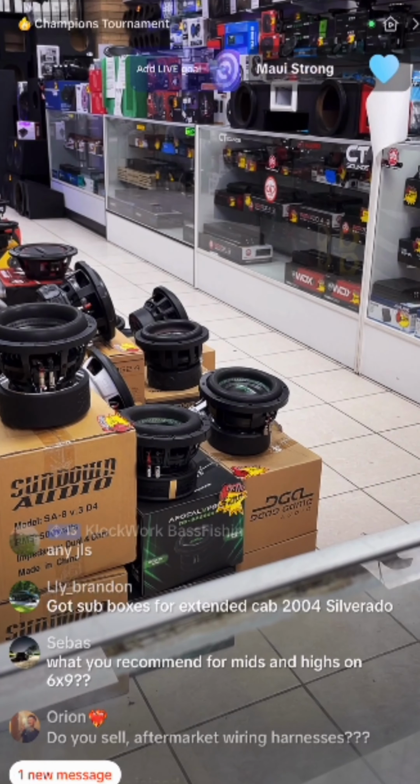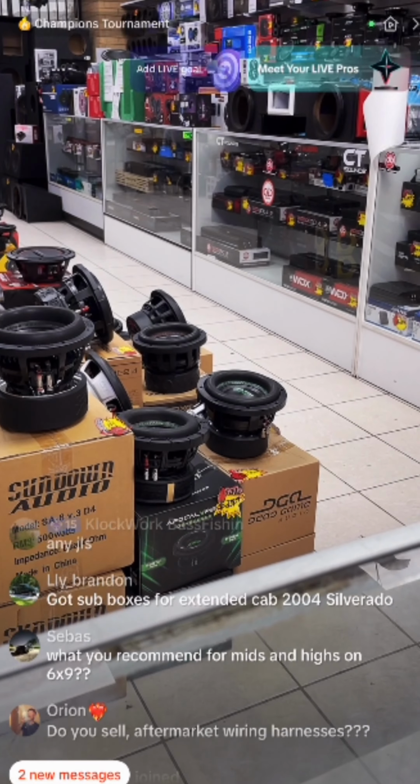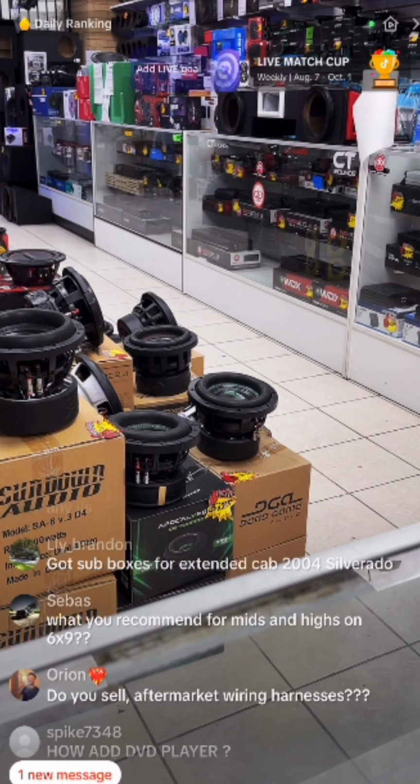Yes, sir. We got the boxes and subs for the extended cab. For a 2004 extended cab, we have them in 8s, 10s, and 12s, bro, depending on what you're looking for. It really depends on you, bro. It depends on what kind of sound you're looking for. Do you want people to hear you down the block or just something clean? It just depends on you, bro.